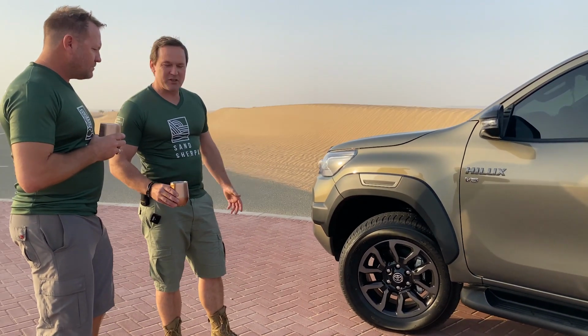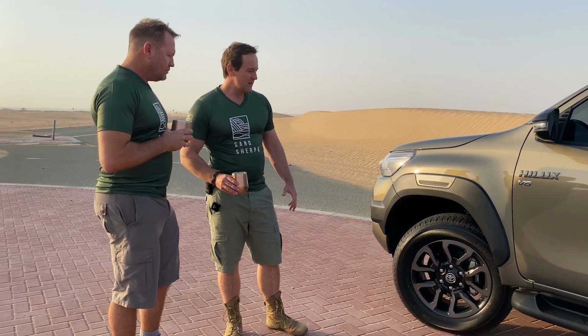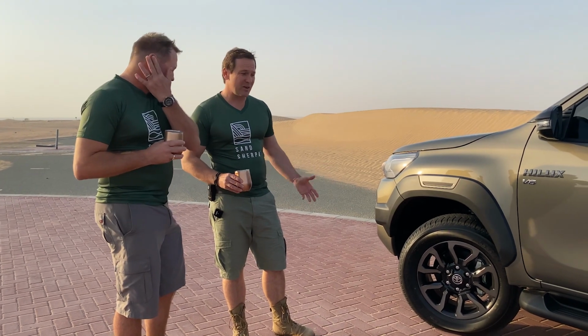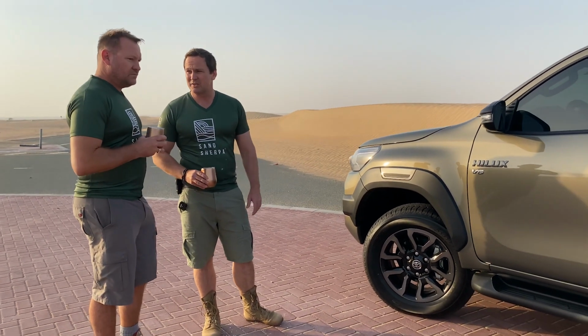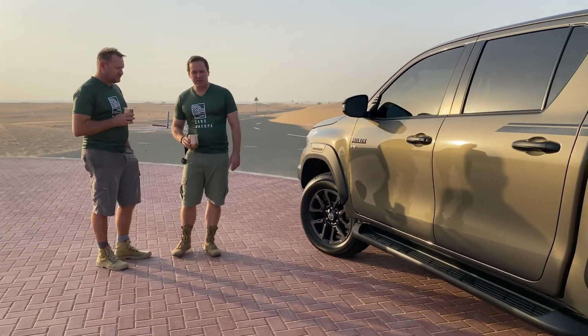Normally with a really heavy duty off-road vehicle, we'd prefer maybe to have the solid axles. But the Hilux is quite proven. We'll see how that works. A lot of the cars these days are independent front suspension. But I guess time will tell on that particular front.